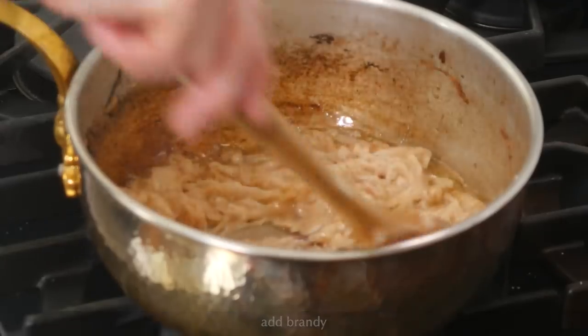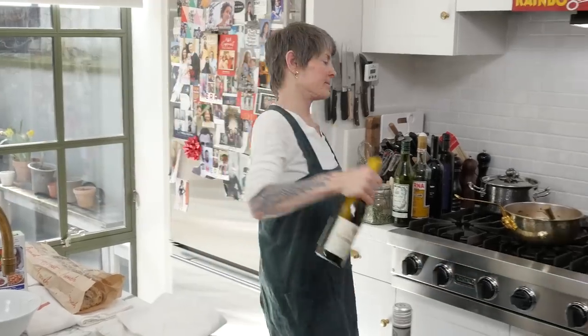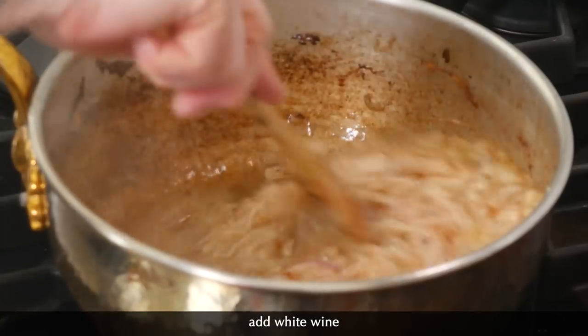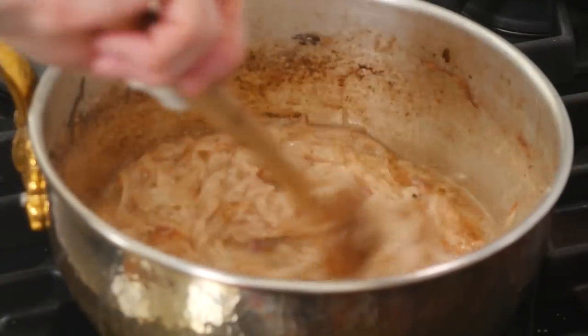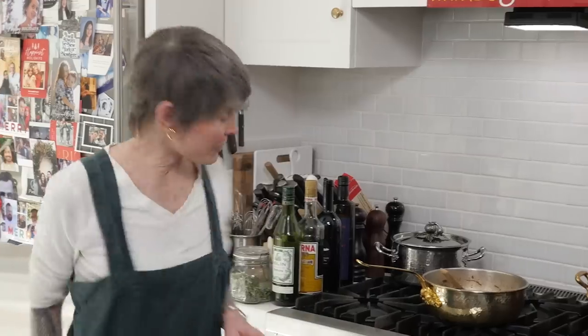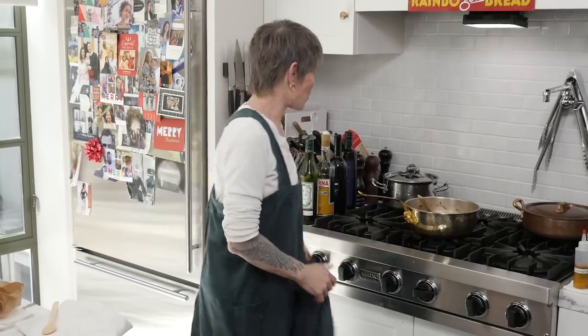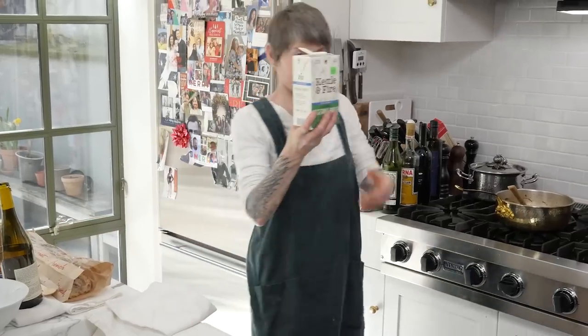Cook out the brandy a little bit. A little white wine. Cook that for a little bit. And then we're just going to fill it up with stock. But first of all, I'm just going to taste the seasoning. Wow. I'm going to use this whole container.